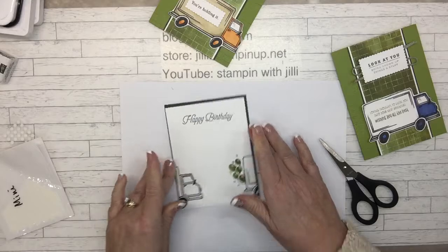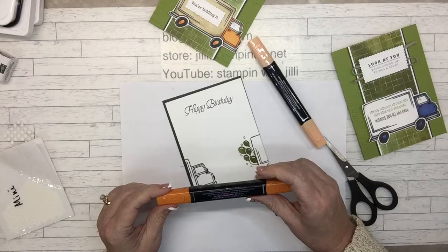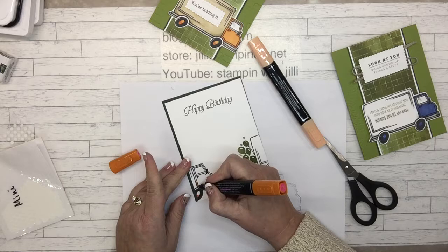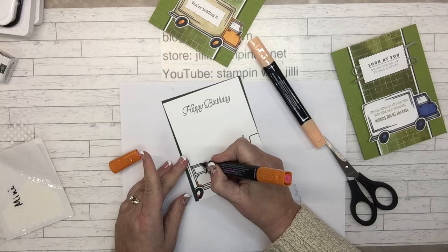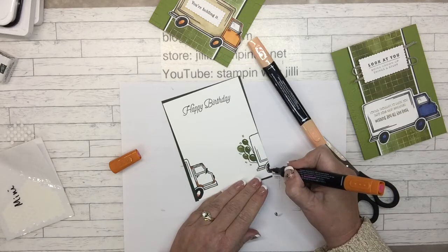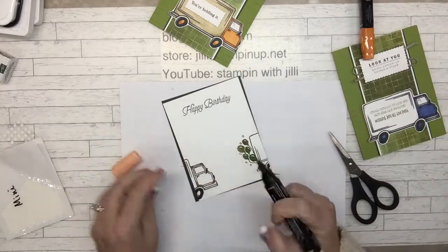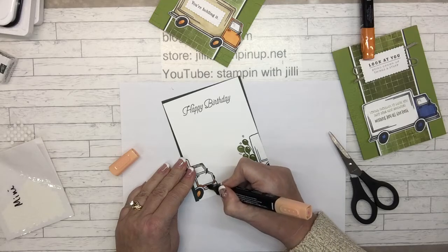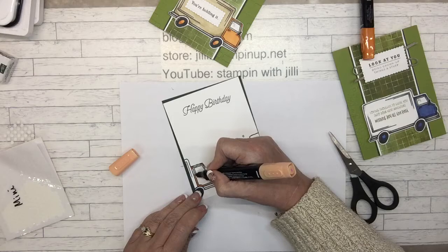Okay, so to do the coloring, I'll start with pumpkin. So pumpkin is the wheels and the cab. And I like to start with the dark, wherever I think there might be shadows. Part of a wheel. And then go to the light, fill it in, go over the seam, fill it in, go over the seam.